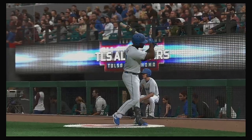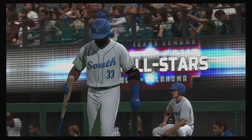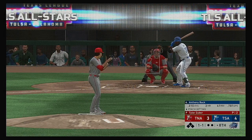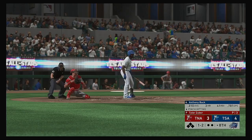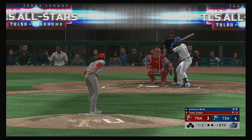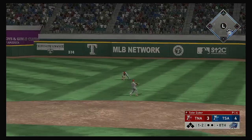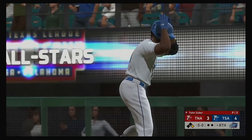Anthony Buck is going to grab a bat here as he looks to try to set the table in the bottom of the eighth as they look for some insurance. Oh, had him off stride that time, and it's 1-2. Made him look silly with that one. Grounded to the right. And that'll be a base hit, so it's a pinch hit single here to get him started in the home half of inning number 8.